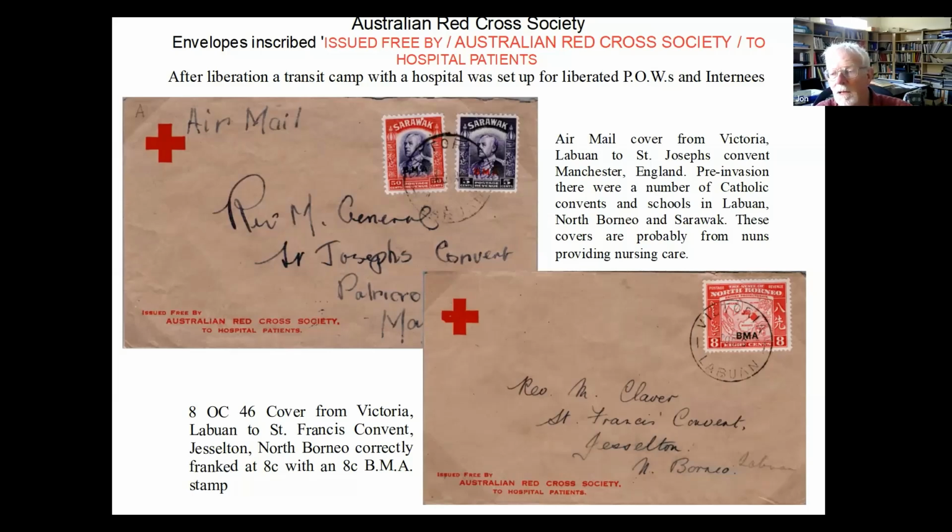And we've got a BMA cover going from Victoria Labuan to St Joseph's Convent, Manchester. And as Roger said, there were a number of Catholic convents and schools in Labuan, North Borneo and Sarawak. And these covers are almost certainly for nuns providing care, because they're going back to convents. One back in Manchester, which I imagine was the mother convent, if you like, and also going back to St Francis Convent, Jesselton.